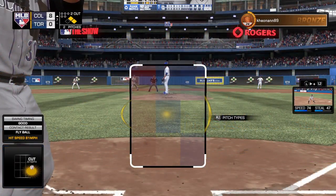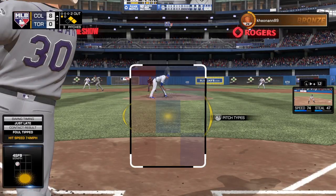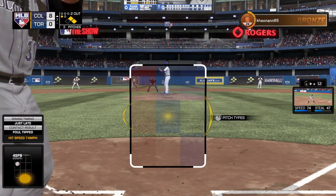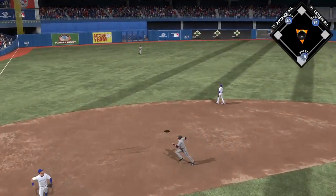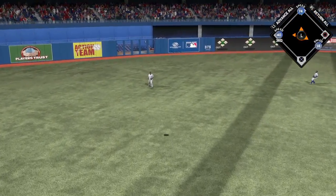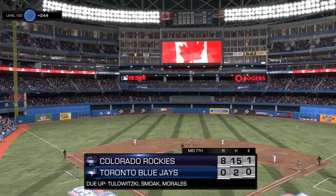Stepping up to the plate, Ryan Hennigan. He's 0 for 2 with a walk thus far. And this is fouled back and out of play. Ready with the 0-1 pitch. Pulls this one in the air out to left. Morales has it in his tracks, and that retires the side. Ladies and gentlemen.